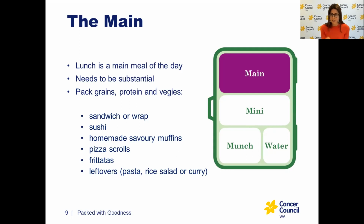And the first is just don't forget the veggies. When you're preparing the main meal, do your best to make sure it always includes some veggies. That's throwing the salad in the sandwich, grating veggies through a savoury muffin, dicing up some veggies and stirring it through a pasta dish. It's just making sure that they don't get left out, or at the very least that they're on the side of whatever the main meal is.